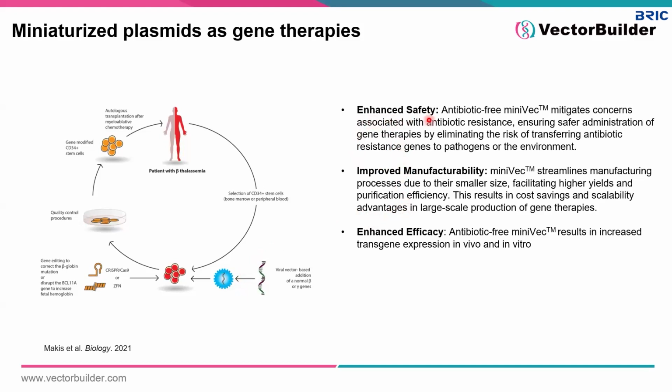So just to reiterate, for therapeutic applications, miniVec provides enhanced safety with its antibiotic-free backbone. It can help improve the manufacturability of cell and gene therapies by facilitating higher yields, which facilitates a better purification efficiency, resulting in cost-saving and time-saving advantages in the large-scale production of gene therapies. And then also, hopefully, some of the data I've shown you so far has demonstrated that miniVec can also provide enhanced efficacy for cell and gene therapies, as it can produce increased transgene expression both in vivo and in vitro.